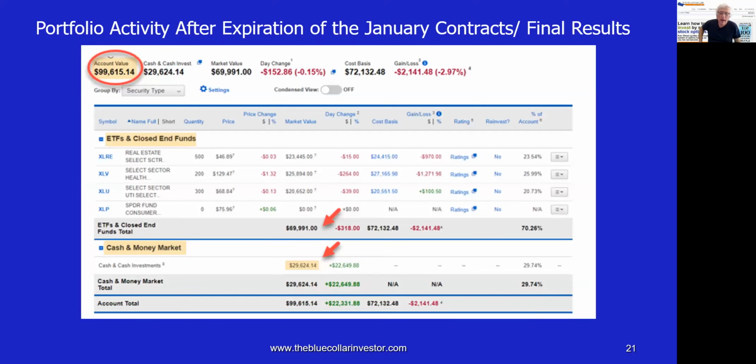So now let's take a deep breath and have a look at what the portfolio looked like after expiration of these January 2022 contracts. You could see on the top left, circled in red, my final portfolio value as the January contracts expired, $99,615 and 14 cents. Well, that's a loss. It is, because we started with 100,000. So about $385 loss. That represented securities that I still own at 69,991, plus additional cash at 29,624. So that adds up to 99,615 and 14 cents. So, it was a small loss for the January contracts.